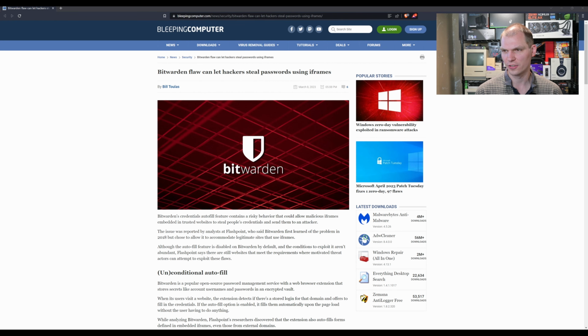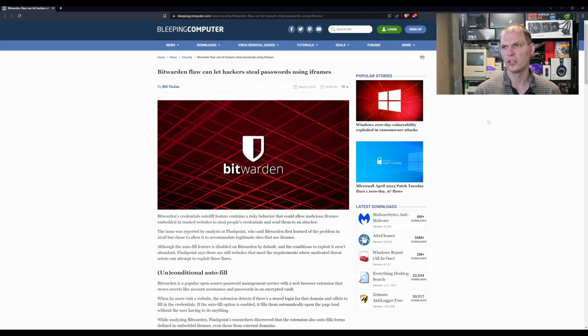I've come across LastPass and their security issue, and now Bitwarden has a flaw. I saw this on Bleeping Computer and a few other places, but we'll look at the Bleeping Computer side of things and talk this through a little bit here. Let's make sure that this is all set up right. Bleeping Computer has a good explanation of this.